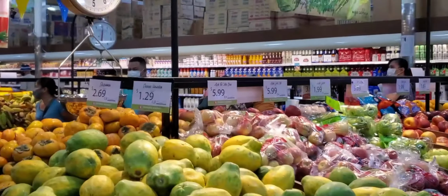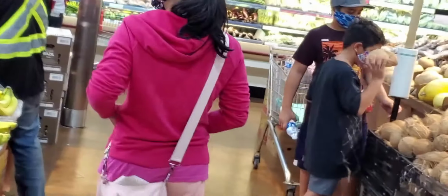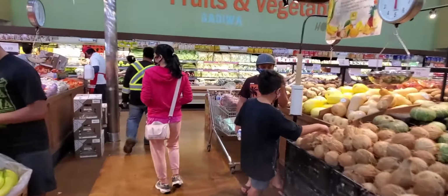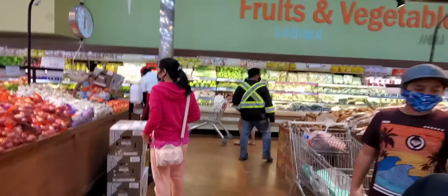Papaya. Oranges. Mango. Dragon fruit. Follow mommy. Zoom out. Mommy is going to the catch it.